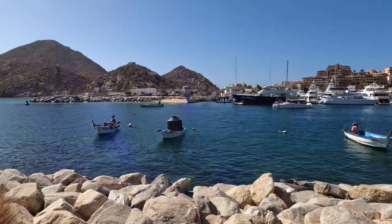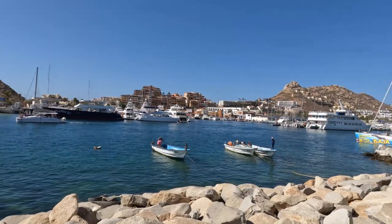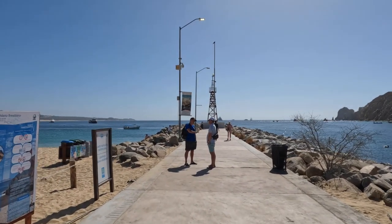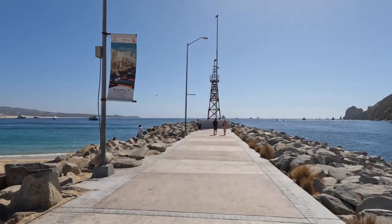At the end of your walk along the left side of the marina, you will be at the entrance of the Sea of Cortez with Medano Beach on your left. Medano Beach is one of a handful of beaches where you can actually swim.